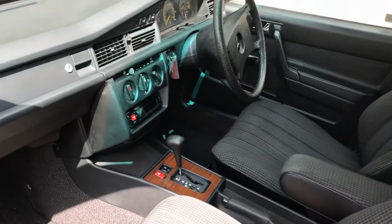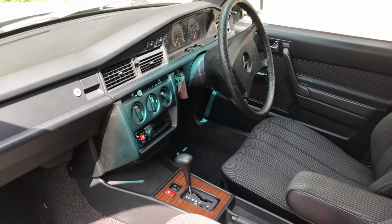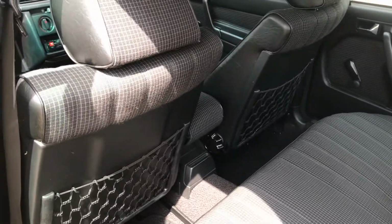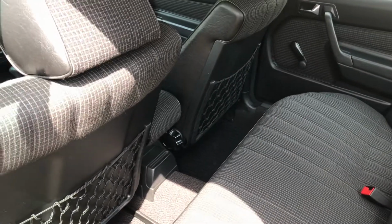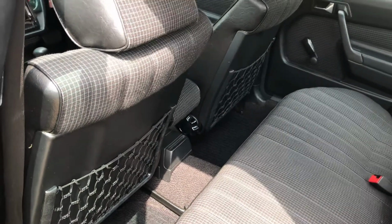It can only aid the visual appearance of it now, but it's come out lovely. In the back as well, just amazing. The nets on the back of the seats, there's no sag in those, which are quite common that they sag over a period of time in use, but none at all, which is amazing.